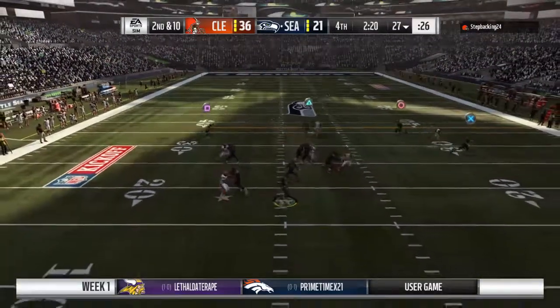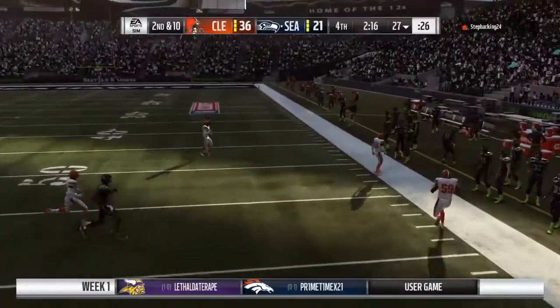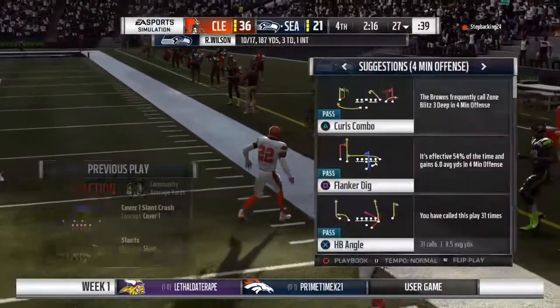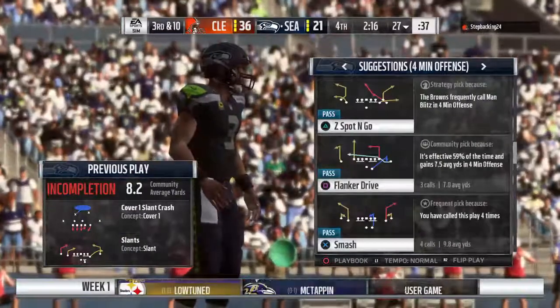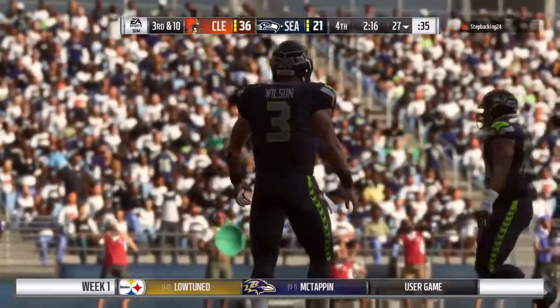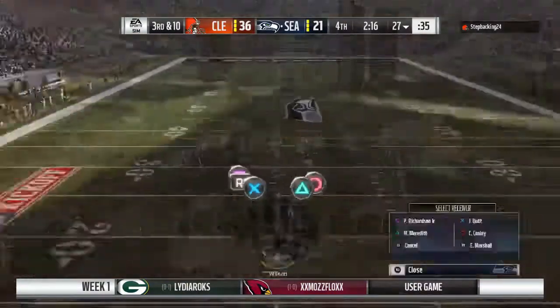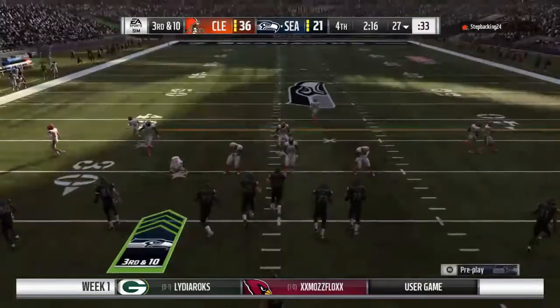Again on 2nd and 10, it's Wilson. Trying to lob it in there, but it's incomplete. Let's face it, perfection is something we all chase, whether it's playing this game or whatever we do. Hard to attain, but that's what they were searching for as that pass goes incomplete. The Seahawks on 3rd down.